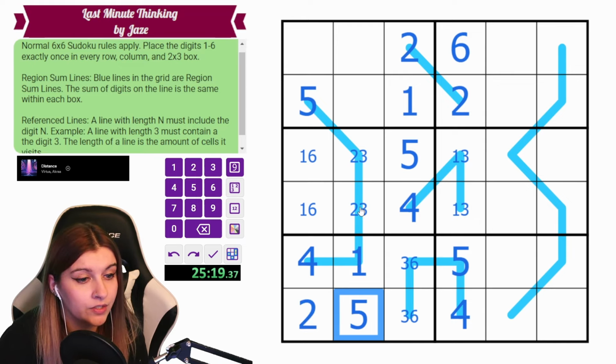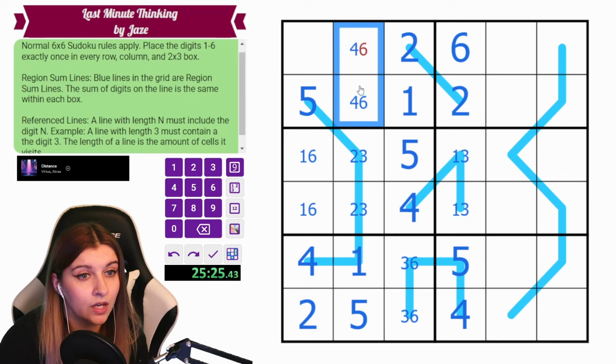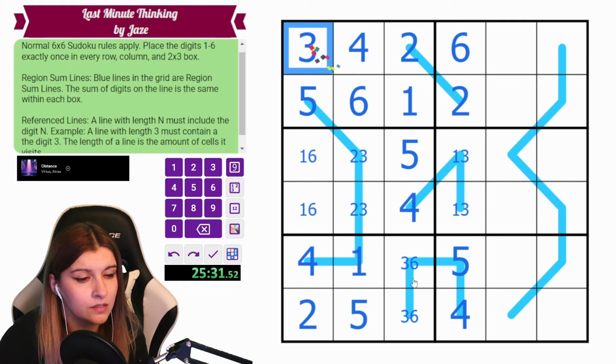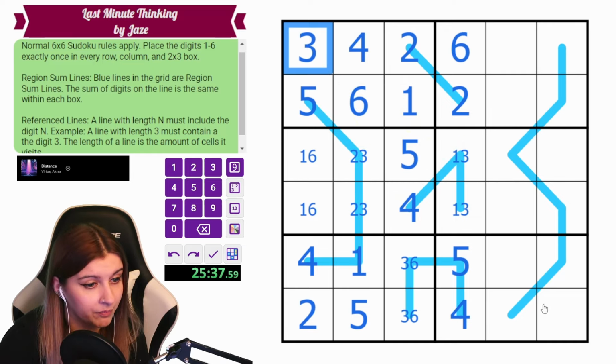We're still okay. 1, 2, 3. These need to be a 4 and a 6. Oh, a 6 can't go here, so let's make that a 4 and let's make this a 6. 1, 2, 3. That works. I don't know what confetti means. It likes when I type in the top left corner. I don't know. 1, 2, 3, 4, 5, 6. Very cool, very cool.